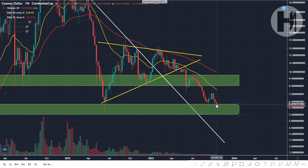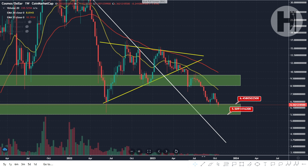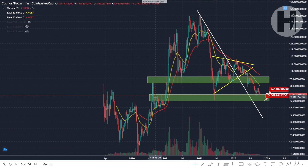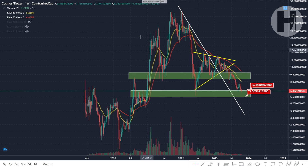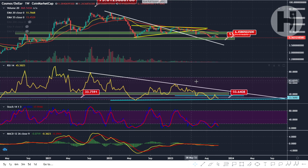But as of right now, it looks like we could be even retesting $5.50, which is the bottom of this support block, and that wouldn't be the end of the world. So I'll probably be buying more coins at that point. And as you can see, we're just backtesting this resistance that we created back in September, August, October, November, and December of 2020. So we broke out, had the first backtest of support, and now we're having the second one. So like I said, we're still looking pretty bullish.